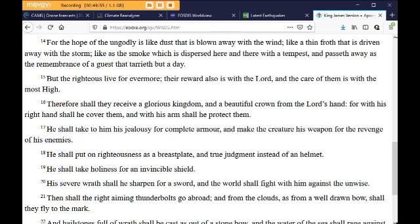For the hope of the ungodly is like dust that is blown away with the wind, like a thin froth that is driven away with the storm, like as the smoke which is dispersed here and there with a tempest, and passeth away as the remembrance of a guest that tarrieth but a day. But the righteous live for evermore, their reward also is with the Lord, and the care of them is with the Most High. Therefore shall they receive a glorious kingdom, and a beautiful crown from the Lord's hand, for with his right hand shall he cover them, and with his arm shall he protect them.